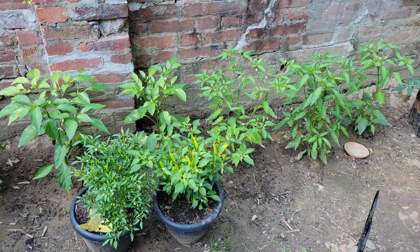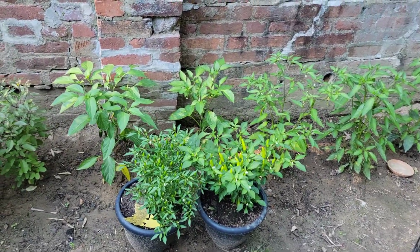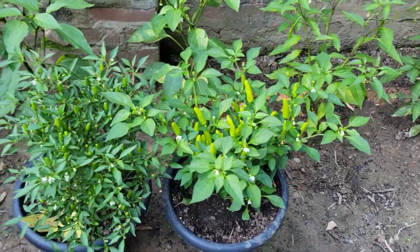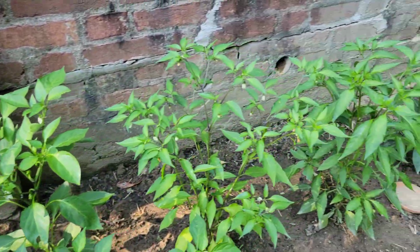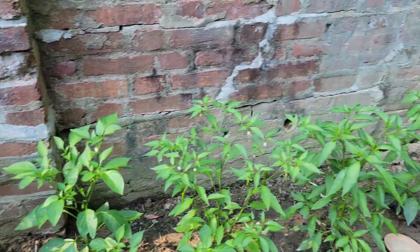These are all chili peppers, and I have about 10 different types, and I didn't label any of them, so I can't tell you exactly what is what, but I'll have a better idea of what is what once they all start producing peppers. So right now, only these ones are producing peppers. These ones are not yet.